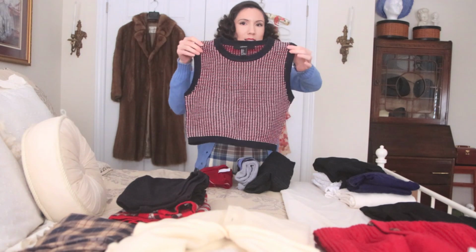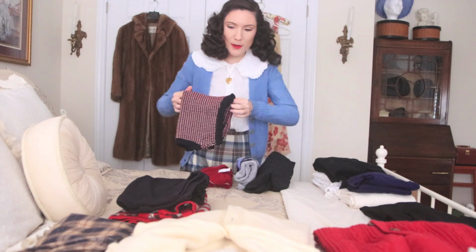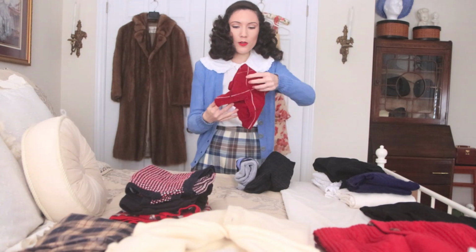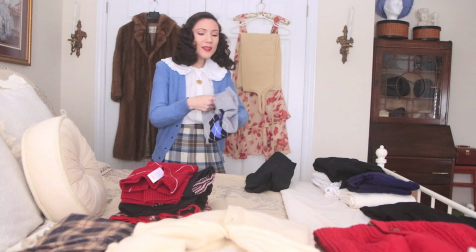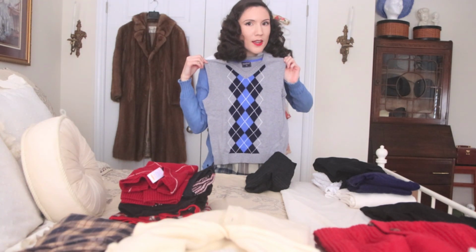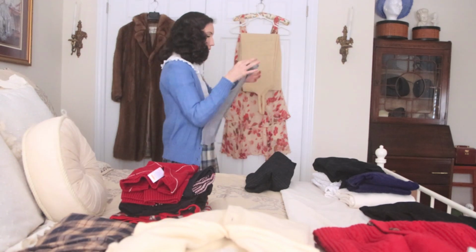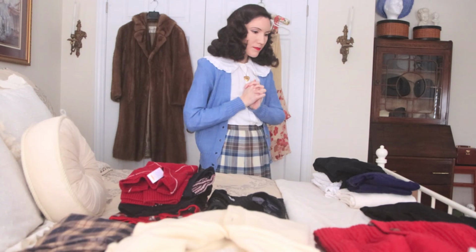This one is kind of similar to the first one that I showed you, but it's a little bit different, so I am going to hang on to it. This one I do occasionally wear as well, especially at Christmas time because it's red. This one, it's really cute, but I have not worn it. So I'm like, should I get rid of it? I feel like this one I'm going to get rid of. Yeah, and that's it.